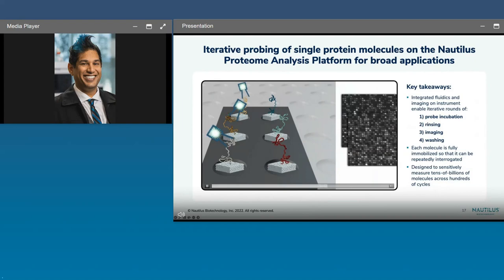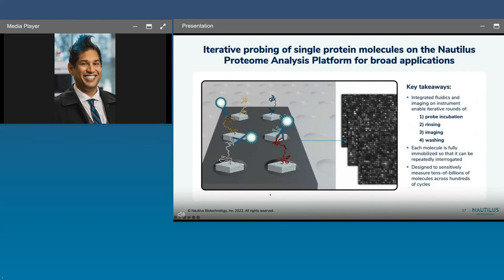The imaging is done with fluorescence. We use fluorescently labeled affinity reagents for this. And in each cycle, you will incubate, rinse, image, wash, and do this over and over and over again. And because each molecule is fully immobilized, it can be repeatedly interrogated, building up increasingly more information about each molecule, cycle after cycle after cycle.